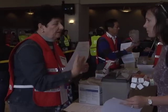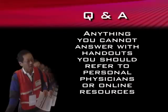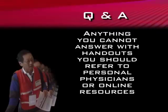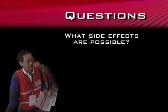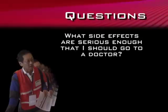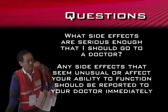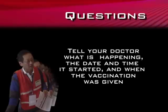Q&A staff should help draw people out of the POD and must be ready to answer the most common questions. Anything they cannot answer or address by handing out printed material, they should refer to personal physicians or online resources. Examples of questions you might hear at Q&A include, what side effects are possible? The answer? Redness, swelling, and slight fever are typical reactions to vaccines and do not normally require additional care. Question: what side effects are serious enough that I should call a doctor? Answer: any side effects that seem unusual or affect your ability to function should be reported to your doctor right away. Tell your doctor what's happening, the date and time it started, and when the vaccination was given to you.